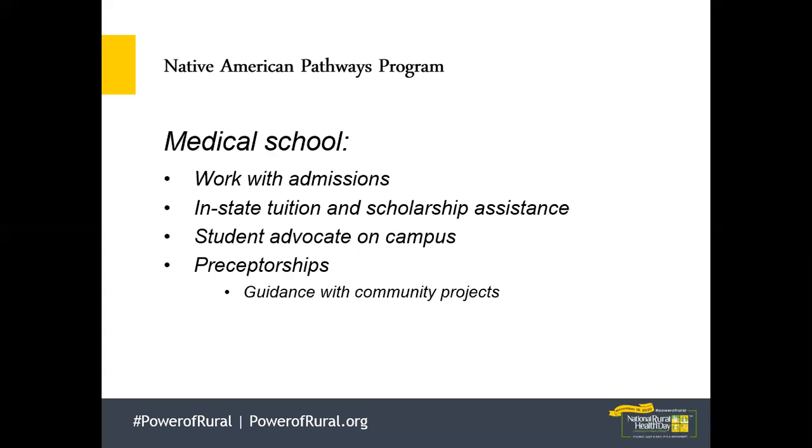We also do offer in-state tuition for Indigenous students, which we all recognize that medical school is not a cheap endeavor. So we want to make that as easy on our students as possible. And we also offer scholarship assistance. So any student can come to me and let me know that they're looking for scholarships, and I compile a personalized list of different scholarships they can apply for, and I help look over essays and that sort of thing to make sure that we can, again, make this as easy on our students as possible.